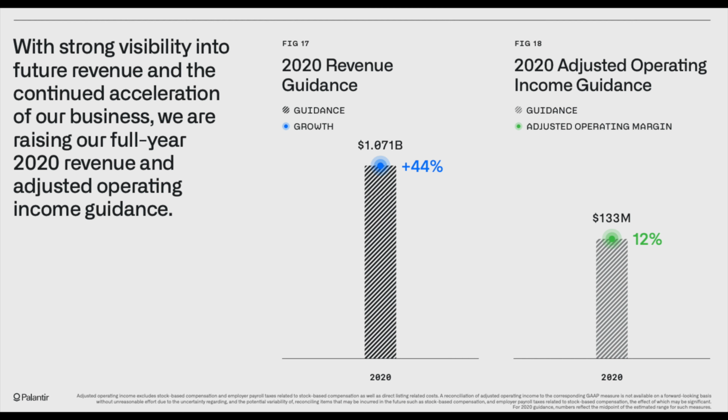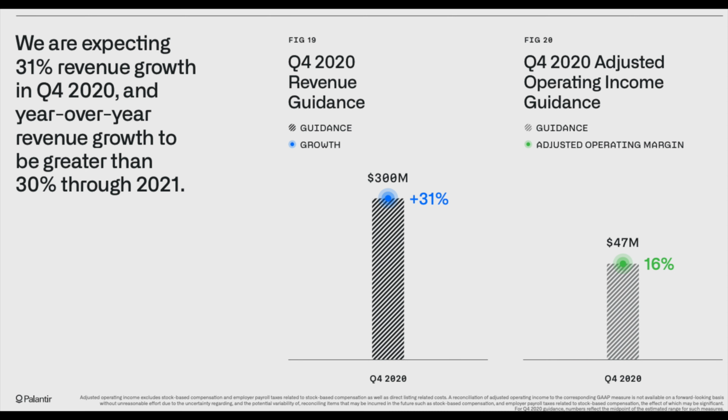Palantir raised its full year revenue guidance to between $1.07 to $1.072 billion, which represents 44% growth from a year earlier. Then the adjusted operating income in 2020 is expected to be between $130 million and $136 million, and they are expecting a revenue growth of 31% for the fourth quarter and greater than 30% throughout 2021, which would be an excellent growth year over year.